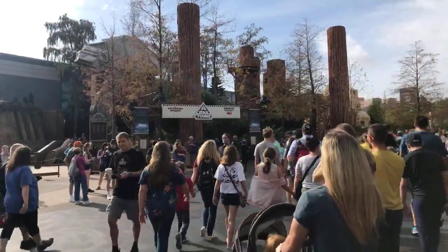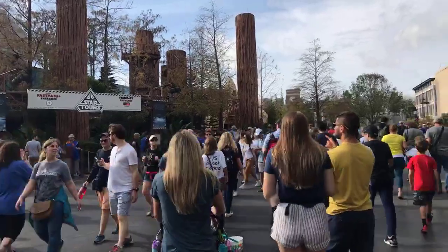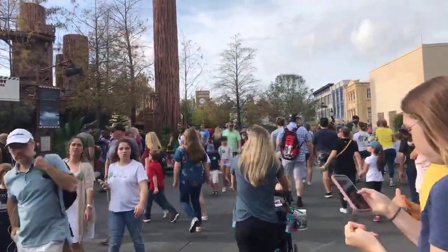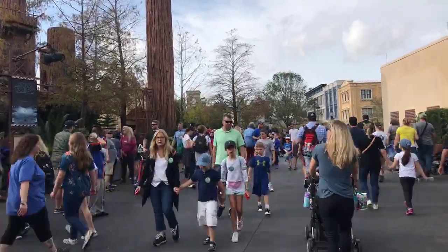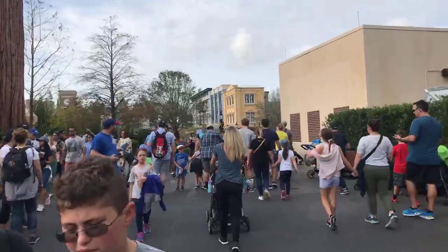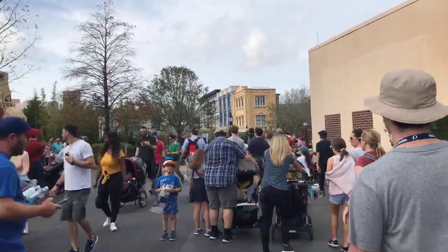Fort Wilderness is, well, it's hard to pick a favorite of anything, but it's a really fun resort. So many things to do, so relaxing, even though you're so close to the Magic Kingdom. I'm using the word so a lot. But yeah, you can really just feel like you are away from it all, with lots of simple pleasures and fun things to do.